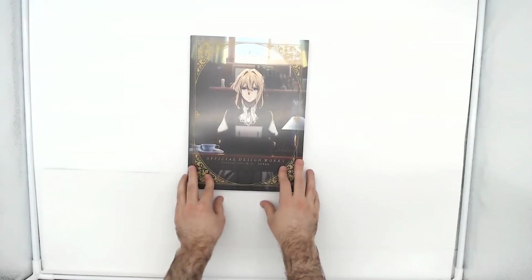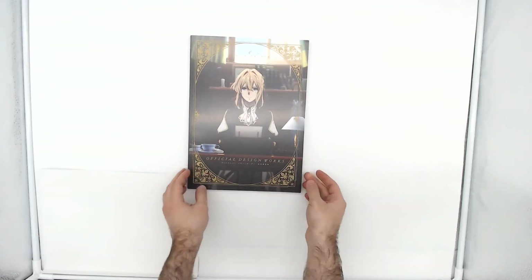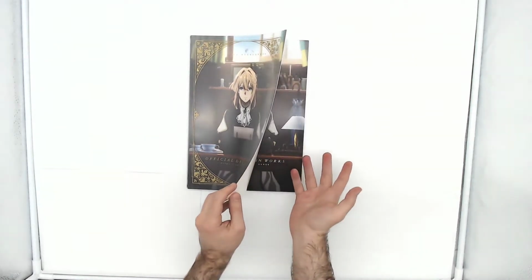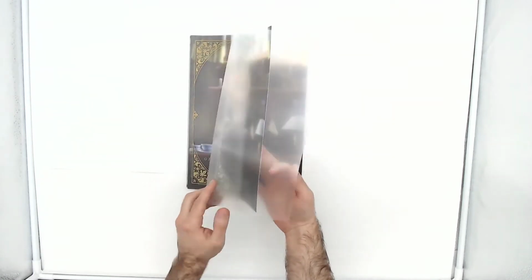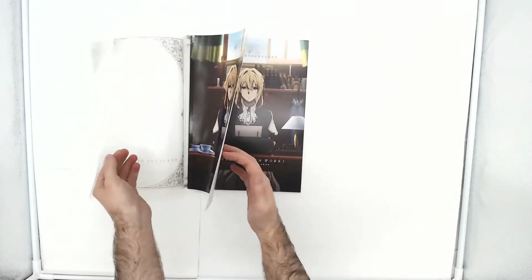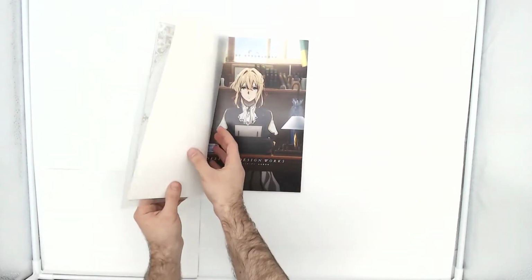For those who don't know, Violet Evergarden is an anime by Kyoto Animation, and it's beautiful. You can watch it on Netflix. It's very accessible. Lots of people like it. So you can see just a little bit more of the cover here. And the cover again. Just close that back up.